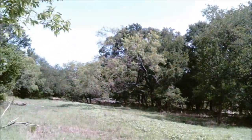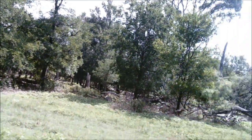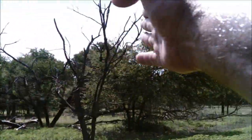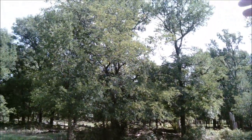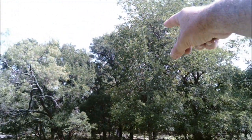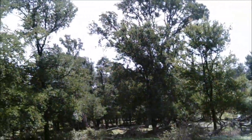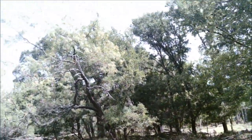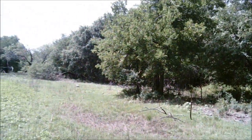So I could set up in pretty much any one of those trees right there and have a clear shot at her if I could sneak in here. Since she could see mostly over here, if I come in with the right wind, I could come in on this side, sneak around, set up in this tree right here, possibly. It's hard to set up in the live oaks. Or if I had the right setup, I could set up in this mesquite tree here. There's not much cover there though. Maybe this tree. And I could catch them coming through. And it could just as easily be a buck.